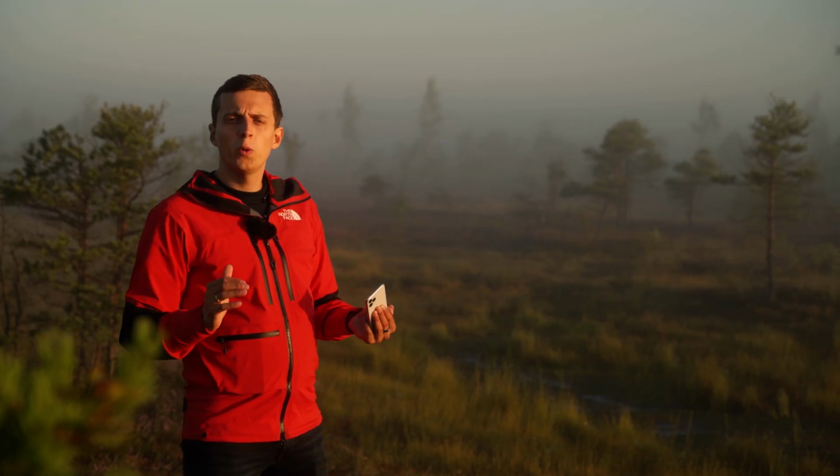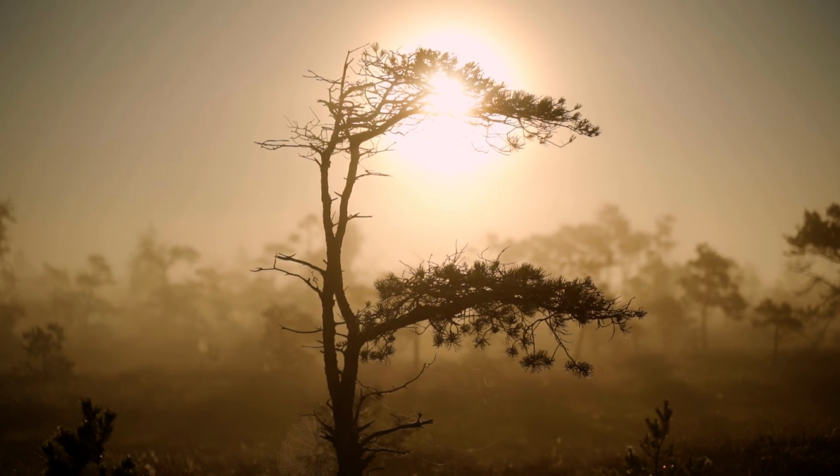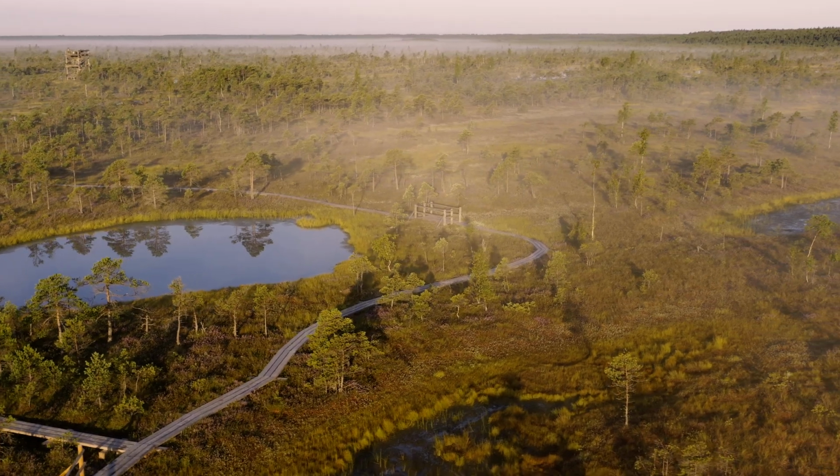Now at this point, we walked quite a bit away from the tower, and the sun is already higher above the horizon. But I want to make sure I get another photo from the top of that tower before the fog is completely gone. So let's head back.